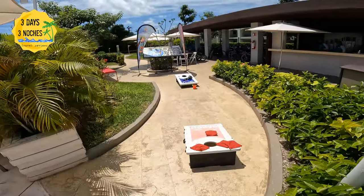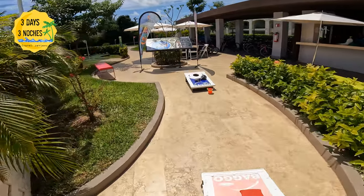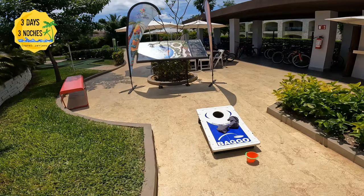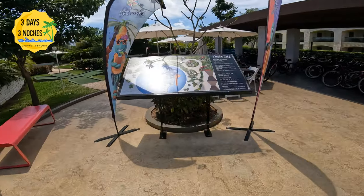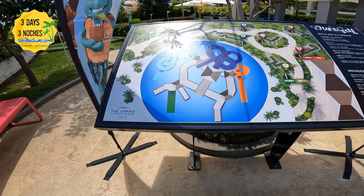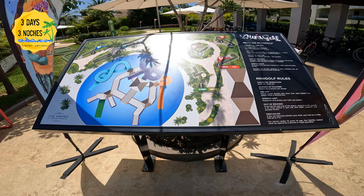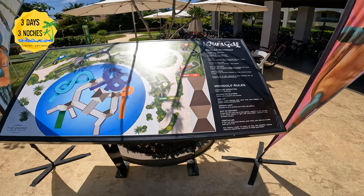Then directly behind the aqua park is the game area. So if the kids get tired of the water slides and want to do something else, they come back to this area and they have some games, and they actually have a full mini golf course. And it's all included, so you do not have to pay anything extra if you are staying at the Grand.